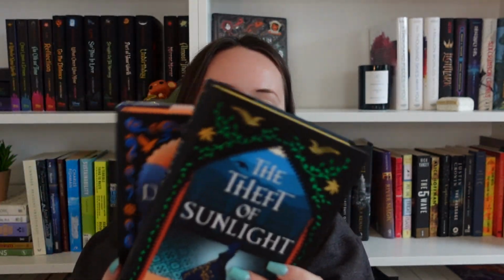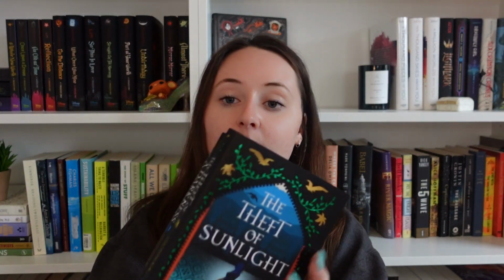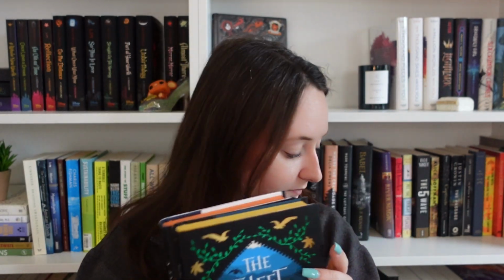So this is actually a trilogy, and it's a Fairy Loot exclusive edition. So I'm missing the first one, Thorn. Honestly, I'll be super transparent. I saw these covers and read the synopsis of the first one and said that I needed these. So even though I don't have the first one, I'm excited to read it.